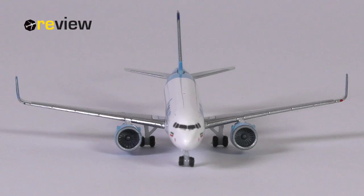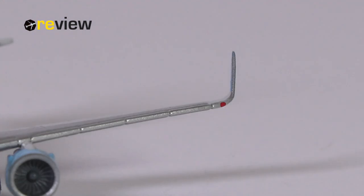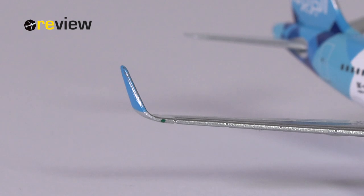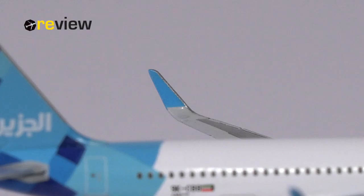The elephant in the room are of course the winglets on this aircraft model, because Herpa is incredibly inconsistent with the winglets on all A320 series aircraft models, so you really do need to check every single individual aircraft model before you buy it. In this case, Herpa has done a solid job, but you really do need to check up on every model because they will have inconsistencies even within the same production batch, courtesy of Herpa's non-existing quality control.